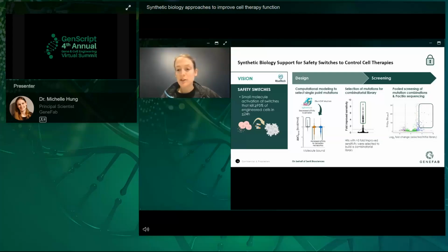Based on these computational predictions, we screened in vitro hundreds of mutations and chose mutations that improved the sensitivity of the switch to tamoxifen metabolites. Then those hits were combined into a combinatorial library and screened. Here we used pooled screening followed by PacBio sequencing to identify the hits that led to the most improved sensitivity to drug.